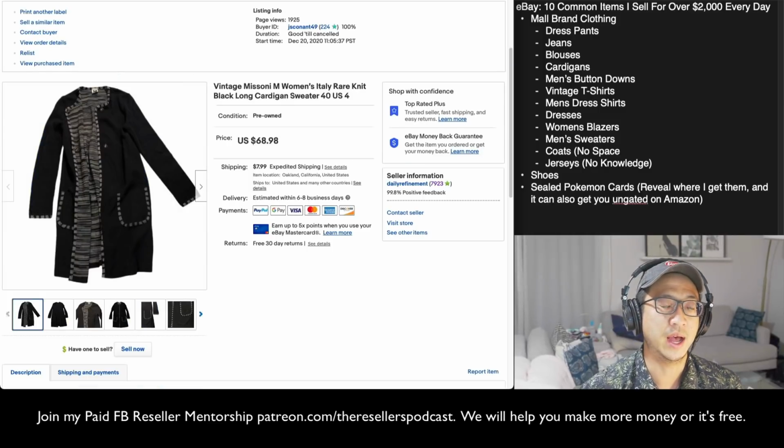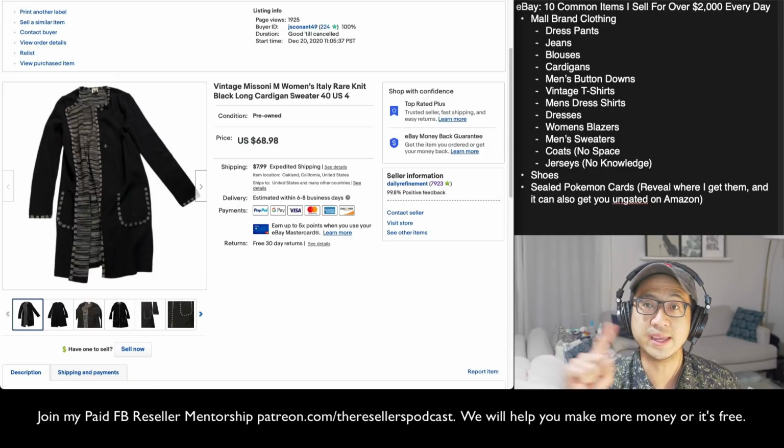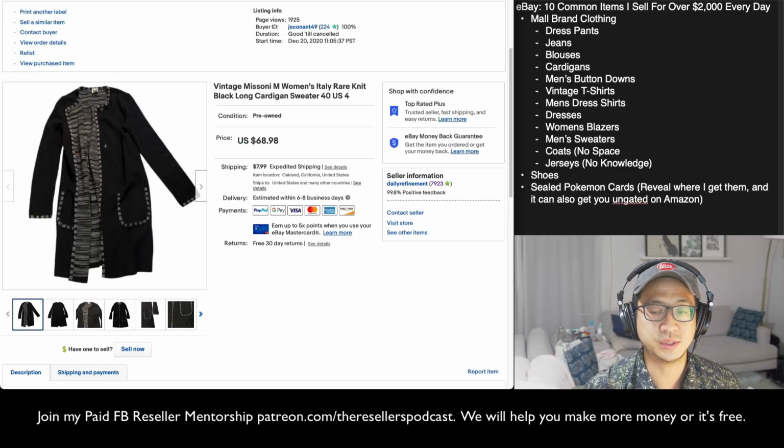Next, we have cardigans. Cardigans are outerwear. They sell really well for me. Not included in this list are coats and jerseys.